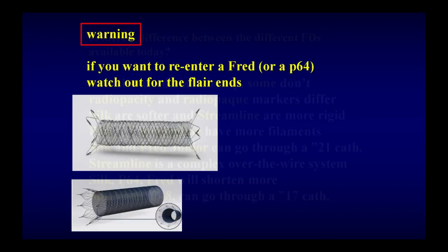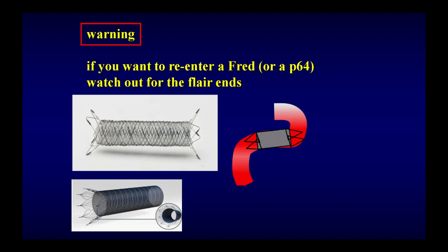But watch out, one very important difference is in the Derivo thread, where you have these flare ends. In this drawing, you can see the flare ends there. And if you want to re-enter such a device with a catheter, you may, and you usually do, go from outside to inside. And if you want to place a second flow diverter, you will be inside one of those triangles, and it will not open. It has happened to people. So you re-enter the flow diverter with a catheter, but you pass through the wrong way. So be careful about that.